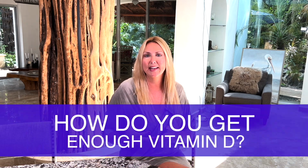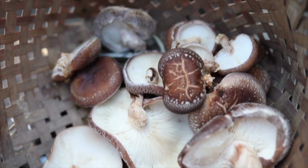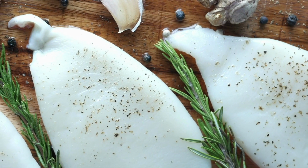So now let's talk about the most important question. How do you get enough vitamin D? So notice I didn't say how do you get more vitamin D in your diet. The problem with vitamin D in foods is there's not a lot of foods that contain vitamin D, but you can get it from fatty fish. You can get it from mushrooms. I love eating shiitake mushrooms. You can get it from cod liver oil, but you can't get the daily requirement that you need from food alone.